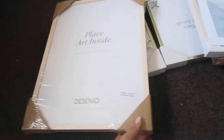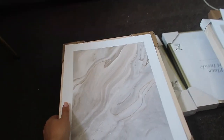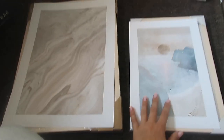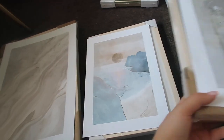And then another big one, I just got this one. It's just like a neutral abstract sort of pattern. I'm not sure how I'll do it. I feel like I might go for these two together on the wall and then this one on the drawers. I don't know, I'll figure it out, but I just thought they were so cute.